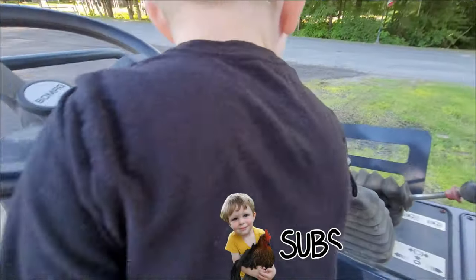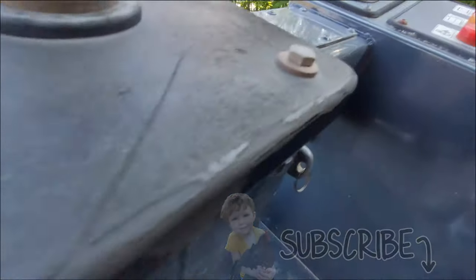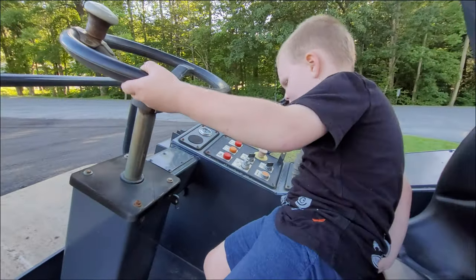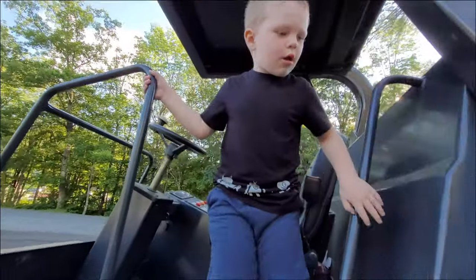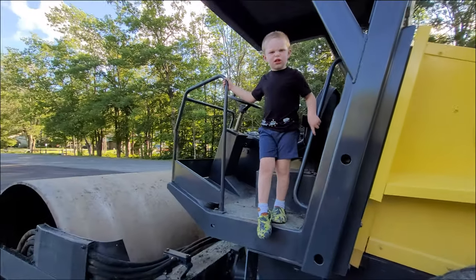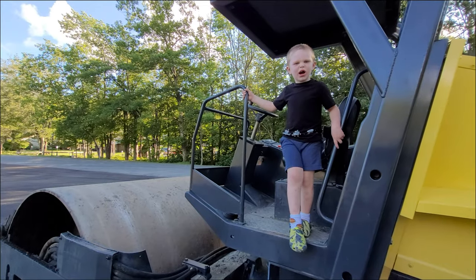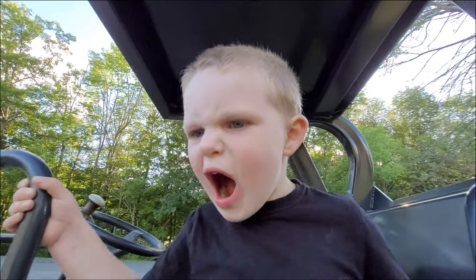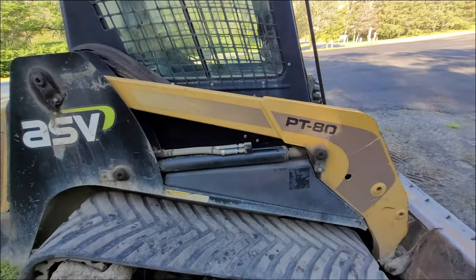Yeah, there's no key in this one, so. Wait, there is a key in it. Well, Harrison, what is it with people leaving keys in these machines? No! Make it oink. I want to make that guy want to do that again. Why is the key on it? Are you gonna use the key? Yeah. That guy's cool.